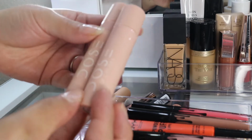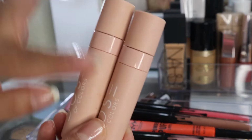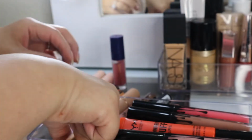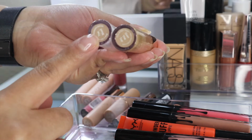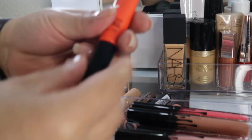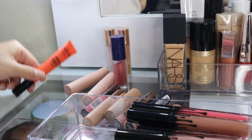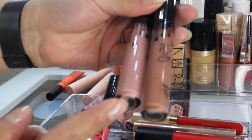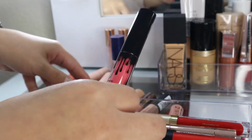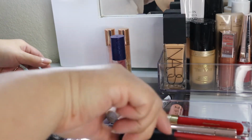I have another two Dose of Colors in Peachy and Fresa. This is from the collaboration with I Love Sarai. And then two Dose of Colors lip glosses in Over the Top and The Most. I have a NYX Powder Puff Lippie. This one is in Crushing Hard. I have two Kylie glosses, one in Coco K and one in Like. A velvet lipstick in Party Girl. A Kylie velvet lipstick, and this one is in Heat.